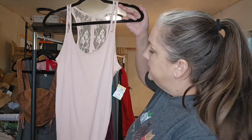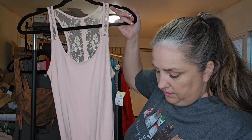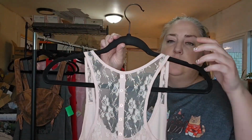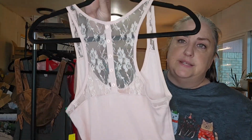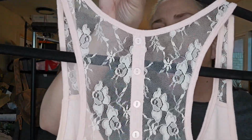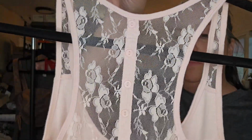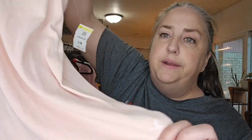The next item is this American Eagle vintage-style tank top. It is very Y2K, I would say. I did kind of go with that aesthetic. It's not the exact aesthetic, but it has this lace panel with these cute little pretty buttons on the back. And down at the bottom, it has the little logo embroidered.